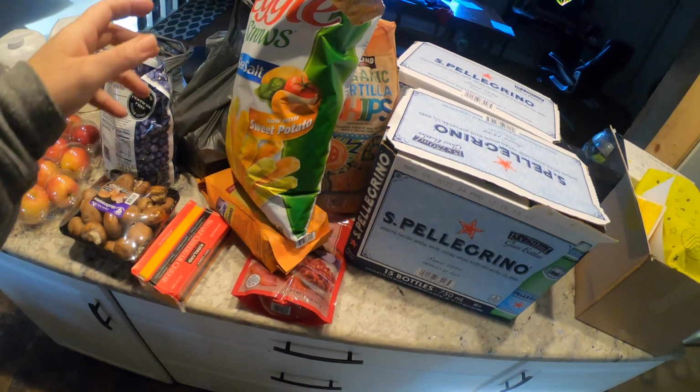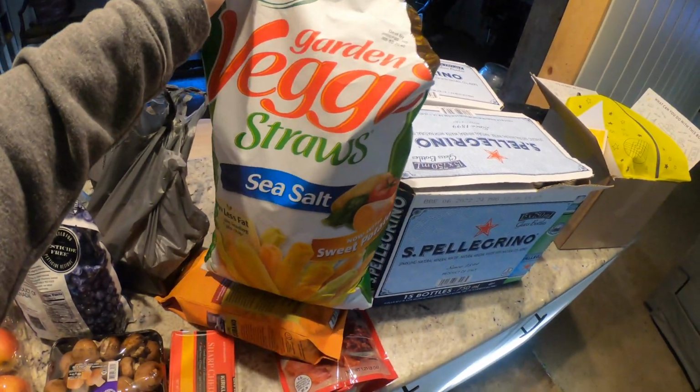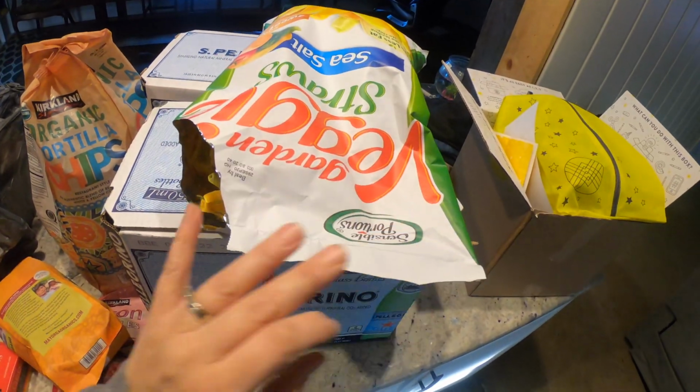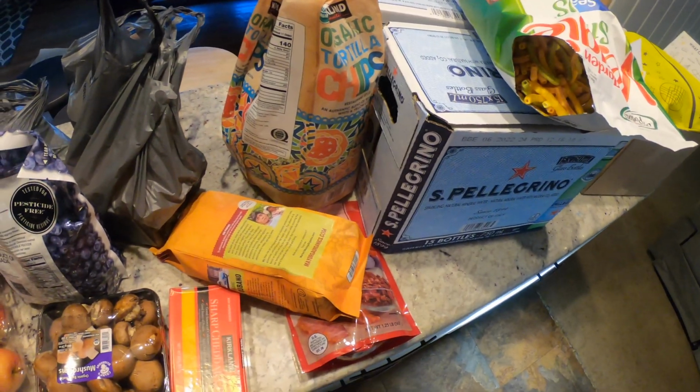The next thing that I got, this was not planned, but I'm really glad that these were on sale because they're just a really easy snack for my kids. Now, I know they're not super healthy or anything like that. I'm not kidding myself with that, but they are still just a nice, easy snack.